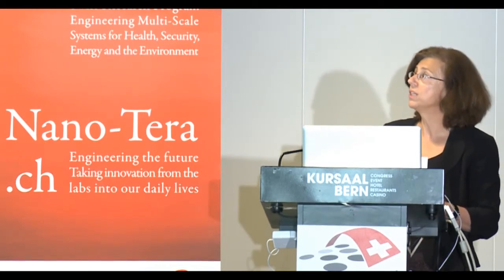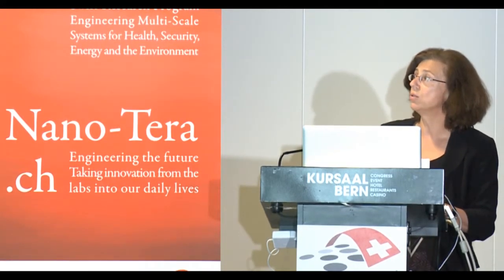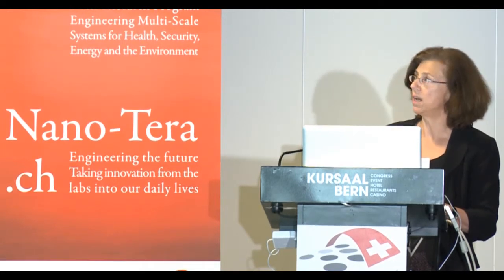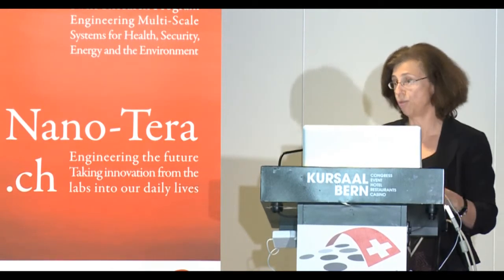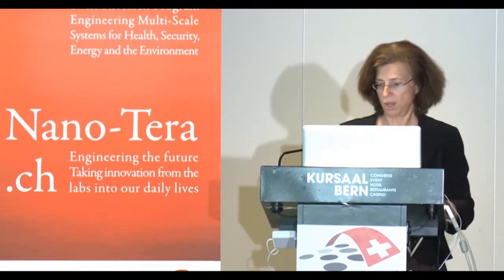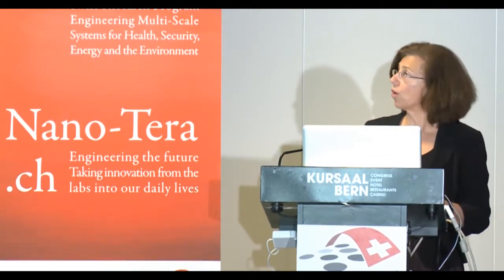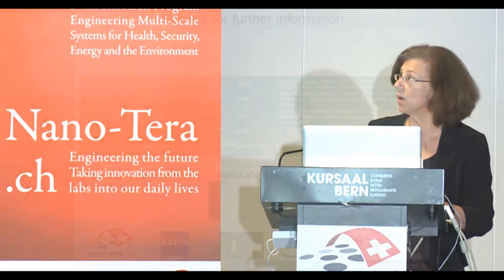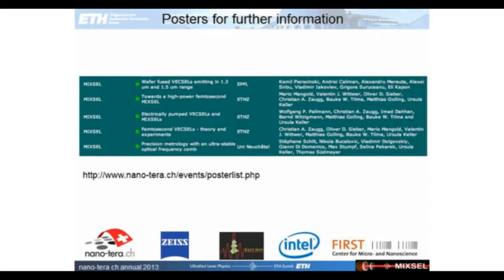We now are still in the process of trying to integrate that into the MIXSEL device. We have to compensate for the annealing that is taking place during the growth, and so this is work under progress, but we are confident that we can get this one going as well.